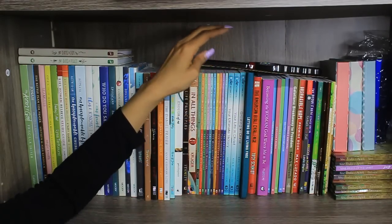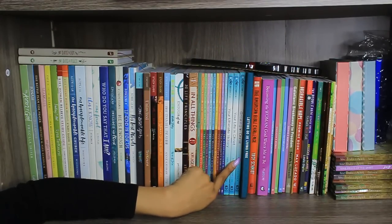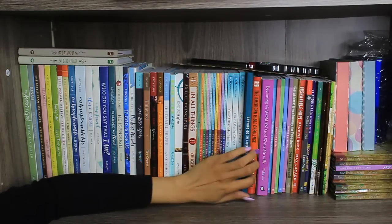Then I have three studies from Neil T. Anderson, which are studies 5, 6, and 8. So 5 is Growing in Christ, 6 is Your Life in Christ, and then 8 is Your Ultimate Victory. This is a series. I only have these three because I got them on sale from christianbook.com. I actually got all of these on sale from christianbook.com. I have Letting Go and Living Free from Joyce Meyer. This is just a journal, but I keep it there.